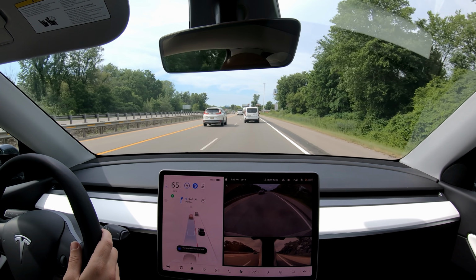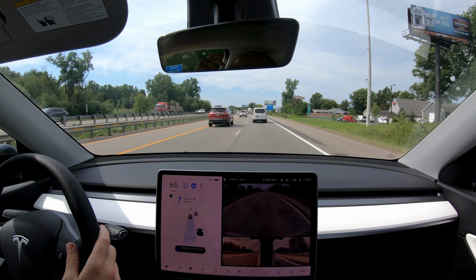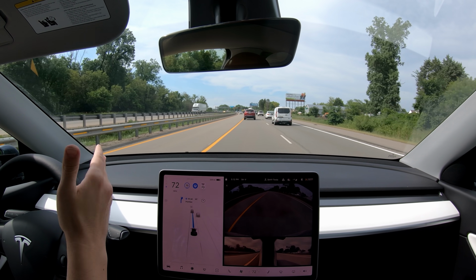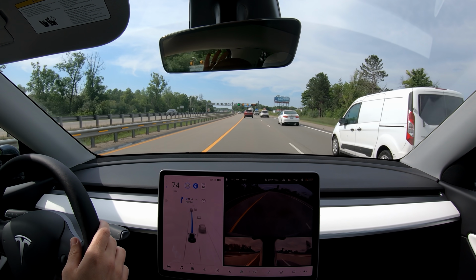And then we're going to change back into the faster lane. We have a car approaching quickly. The Tesla waits, and boom, moves over as soon as it's ready, as soon as it's safe, and speeds up as it's making the lane change. It just feels so natural and so good. It's really impressive. I just really can't get over it.